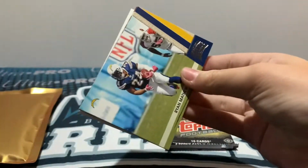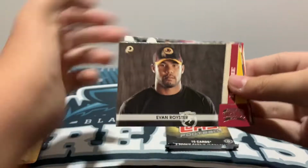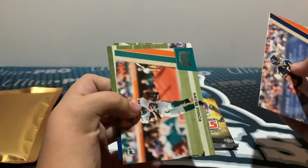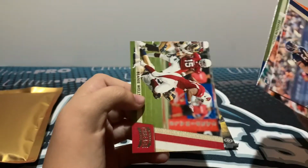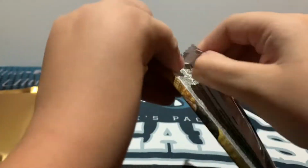Looks like it's thick, but I think it's a filler in here. Urlacher. So, 2013 Topps football pack.